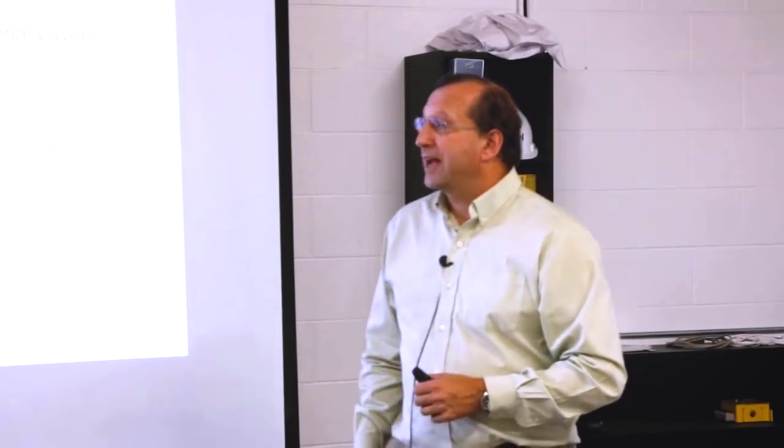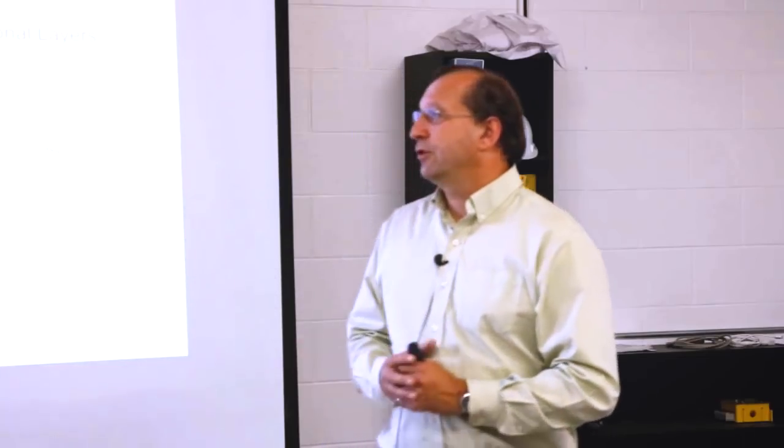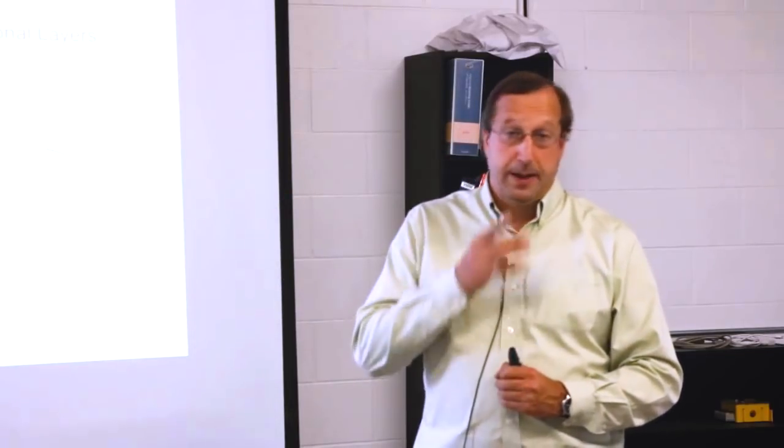When we move to the control side, we actually know that pretty much in practice, the number one control layer we have to care about is the rain control layer, and that'll be mentioned several times throughout the seminar to re-emphasize that. But the second most important one that many people are just now starting to practice is a good air barrier, a continuous layer that resists the interchange of air from outdoors to indoors. Then we have also the heat flow control, and finally vapor control. Now, those are not the only 4 control layers.